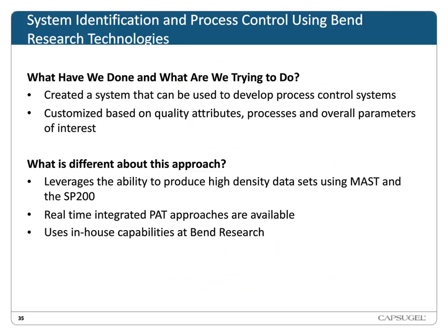So at this point, we're sitting back and asking the questions, what have we done? What are we trying to do? We believe we've created or begun to create a system that can be used to develop process control systems. This methodology can be customized based on quality attributes, individual processes, and overall parameters of interest.